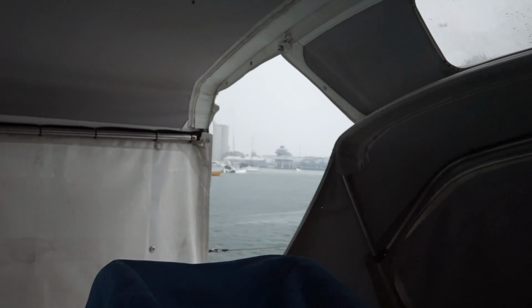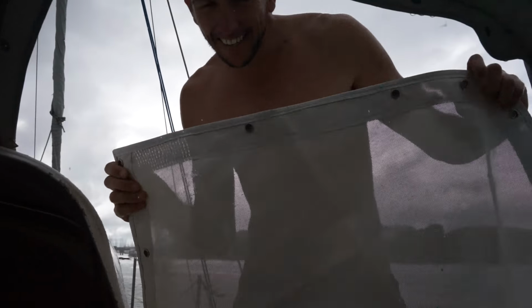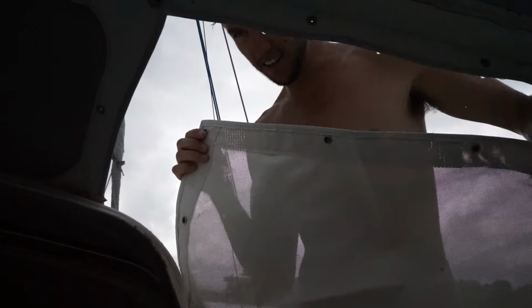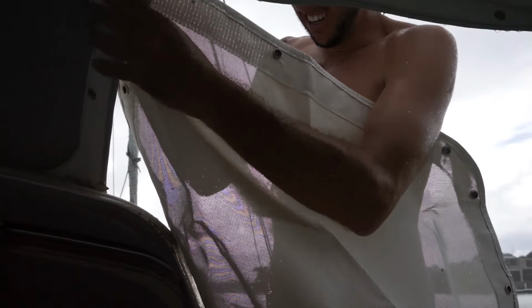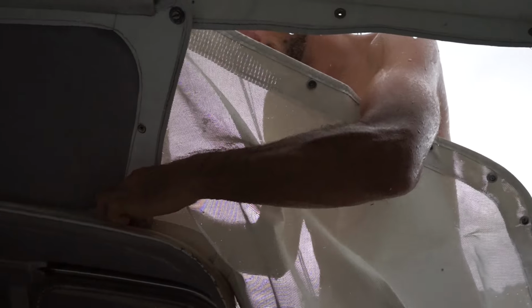We're just putting all the sides up. Of course I do this when it starts raining. Never actually be properly organised and have them up before it rains.